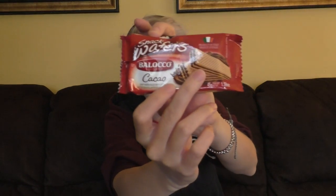Next up, mini cantuccini, which are like biscotti almost with chocolate chips. They look like this. There's a whole slew of them. They're good. I think they would be better dipped into tea or coffee. So we've also got these snack wafers, Baloco, and it's crispy wafers filled with cocoa cream. So they look like this, like your typical wafer. They're very good.